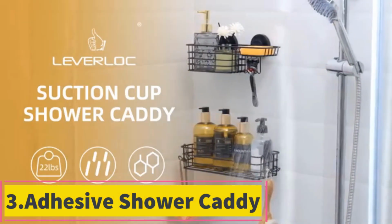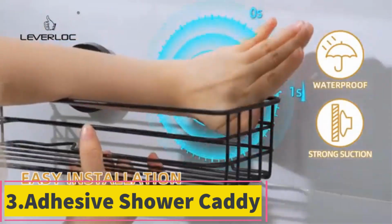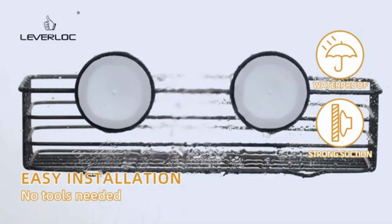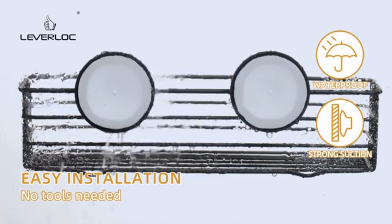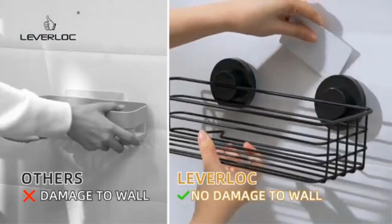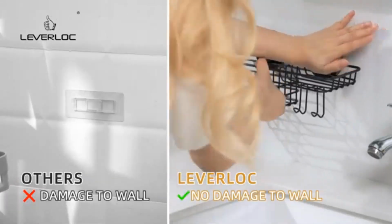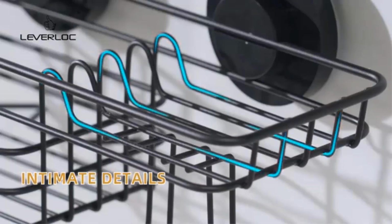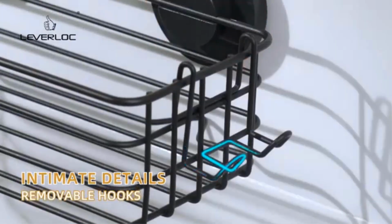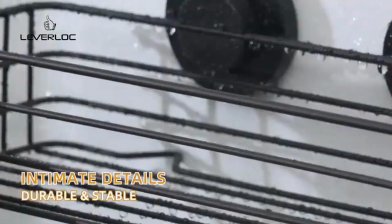Product 3. Product name: Adhesive Shower Caddy. The Adhesive Shower Caddy, 5-pack rust-proof stainless steel bath organizers, offers an efficient and stylish solution for organizing your bathroom. These no-drill shelves provide a large storage capacity, ideal for holding shower essentials like shampoo bottles, soap, razors, and sponges. Crafted from rust-proof stainless steel, they ensure durability and a sleek appearance, making them a functional and decorative addition to your bathroom.